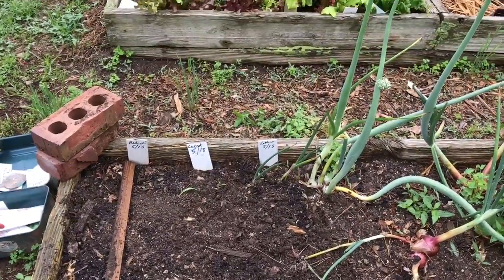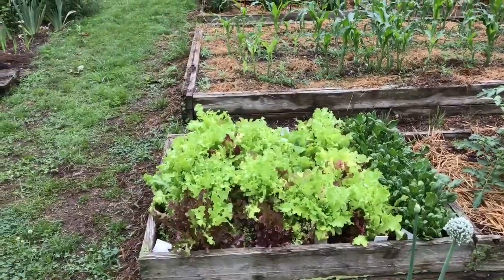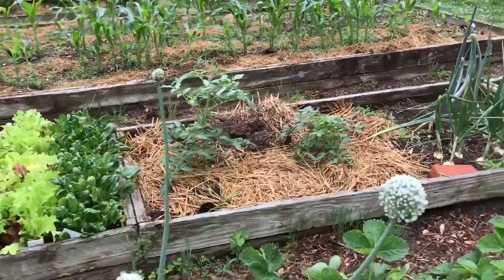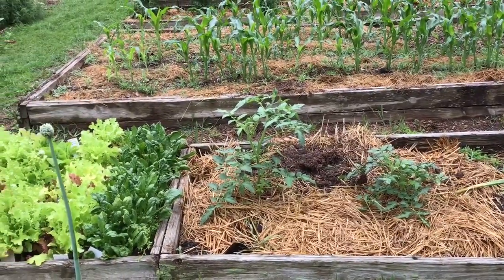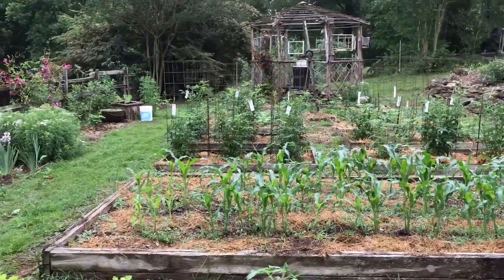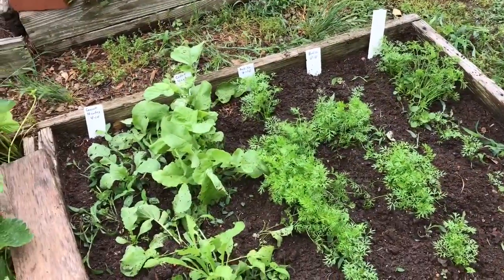Again, the lettuce right here is Red Fire. This is the pine tree mix we have here. A couple of tomato plants I need to get cages around. That'll be next week. Corn's looking good. Tomatoes in the cages are looking well too. Need to thin these carrots out.